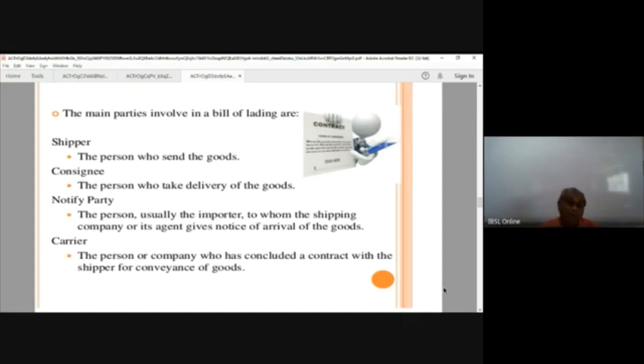The main parties involved in a bill of lading are the shipper, who is the person who sends the goods, and the consignee, the person who takes delivery of the goods. Then the notify party, usually the importer, to whom the shipping company or its agents give notice of arrival of the goods. And the carrier.